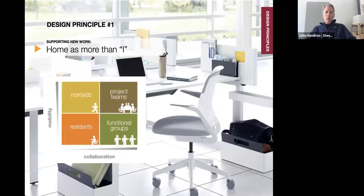And so from there, we said, all right, what are the design principles we're going to focus on and think about and really try and solve for in our next projects? And the first is this idea of home as more than just a place for me by myself. Supporting people in a place that we would call their home base at work, where people can come by and visit them and talk with them and work at the desk, at those places where you might have said it's my space.